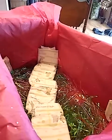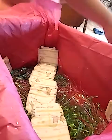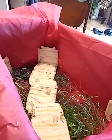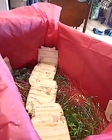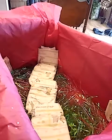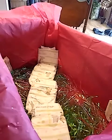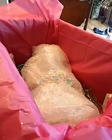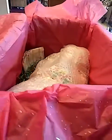You know, without making my phone prop fall. There we go. Alright, perfect. And then I'm going to take her, and I'm just going to lay her. So there she is, and now I'm just going to pack everything else that I have for her around her.